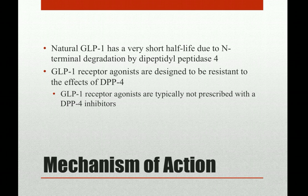Natural GLP-1 has a short half-life and is then broken down by an enzyme called dipeptidyl peptidase 4. GLP-1 receptor agonists were designed to resist the effects of DPP-4. Now we also have a class of medications called DPP-4 inhibitors, and the DPP-4 inhibitors currently available are Januvia, Onglyza, Tradjenta, and Nesina. I bring these up because you may come across patients who are taking both a GLP-1 and a DPP-4 inhibitor. Because these medications work on the same pathway, it is unnecessary for someone to be on both medications at the same time. There is not a significant benefit with the combo, and it typically increases the patient's side effect profile.